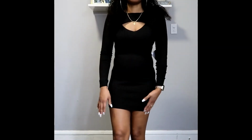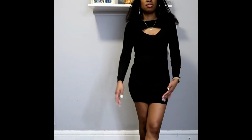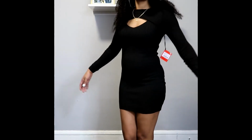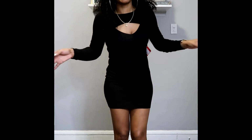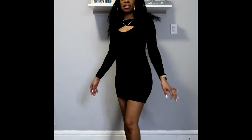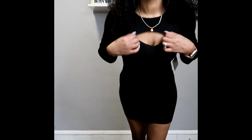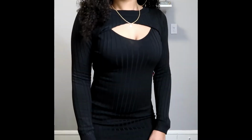I would definitely have to wear this with leggings or shorts at least, maybe some thigh-high boots with shorts. And I definitely wouldn't go out alone in this. I'd have to wear this out with my husband. But this is the last dress, dress number 4. I still like it. It's still cute because of the little cutout right here. I really love the cutout, but it's just a little bit too short for me.